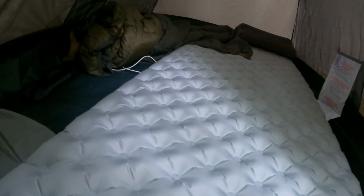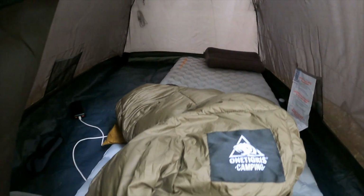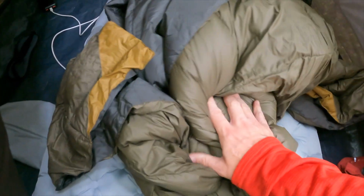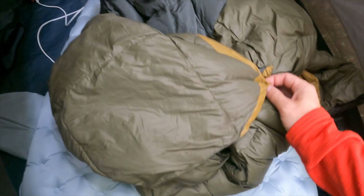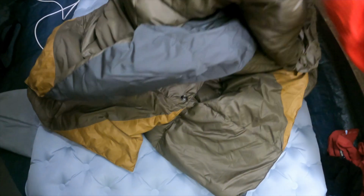So this was me, the Nature Hike sleeping mat, the Flex to Help pillow, and then I had this one Tigress down blanket, which, I mean, I was quite warm in that. But that was nice. It was very comfortable. A lot softer than it looks.